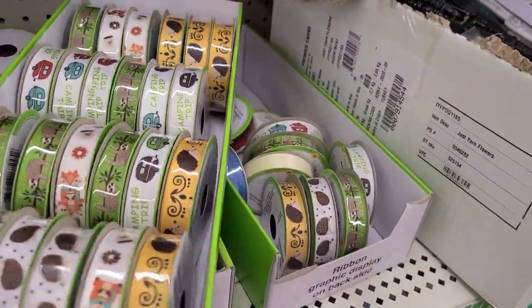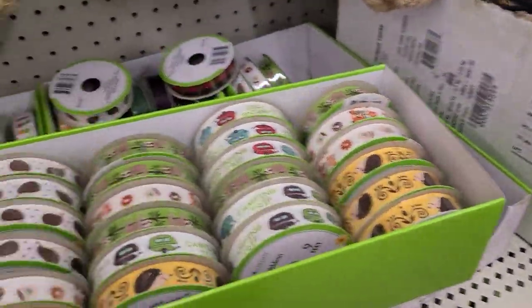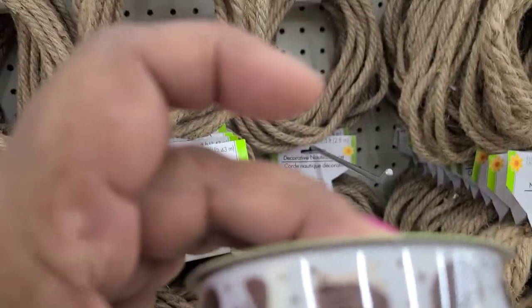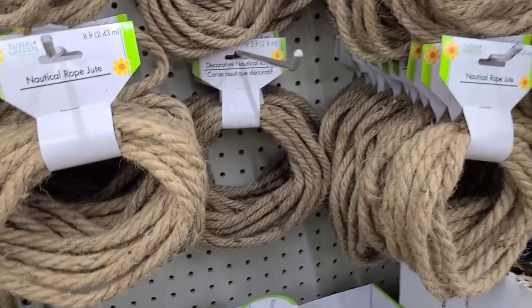OMG. I came upon this box of ribbon here. But let me show you guys. It's not just any ribbons. They have these here. What are these? Pine cone. I'm not sure what those are. If anybody in the comments knows what they are, tell me.